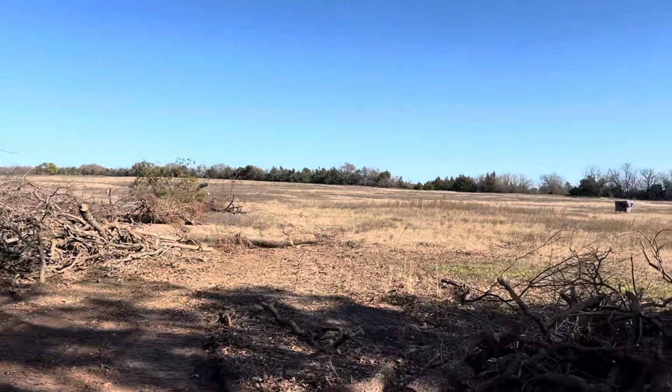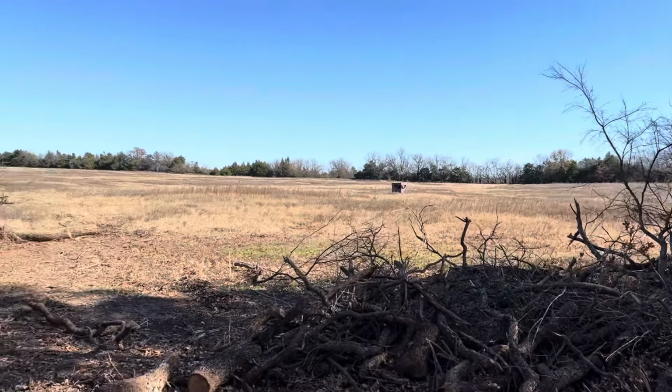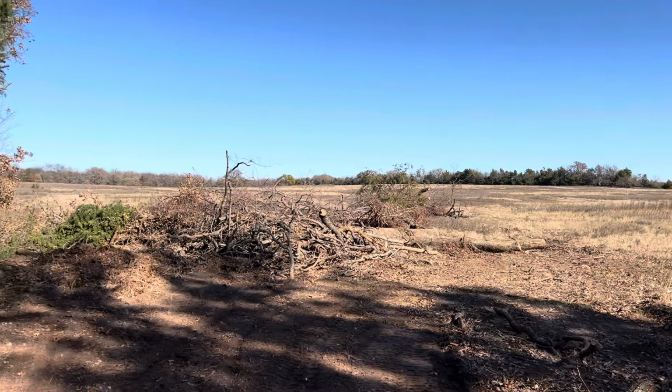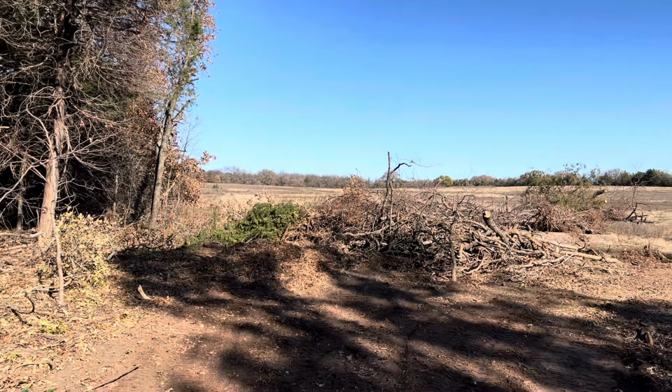And then you can see all this. This will kind of be our little private oasis up here. Surrounded by trees, can't see the road. People won't be able to see our house. Maybe in the fall they could, when all the leaves are off the trees.